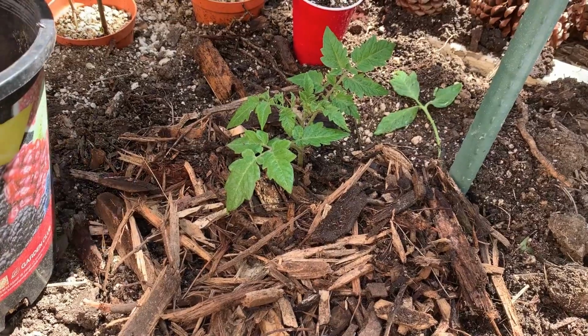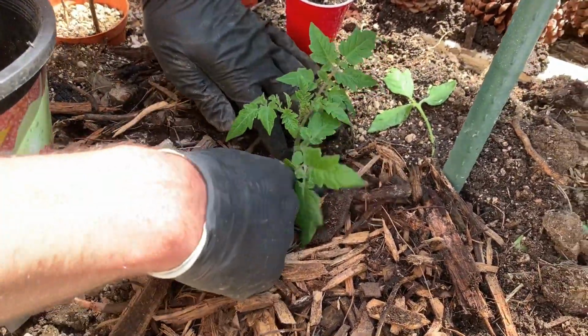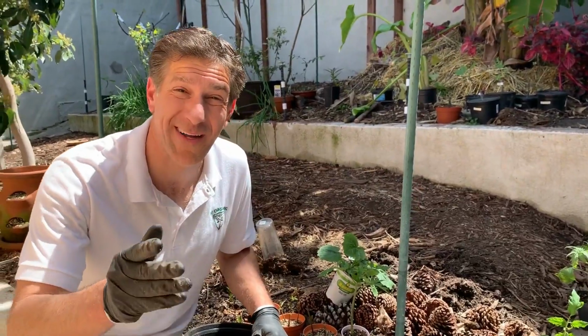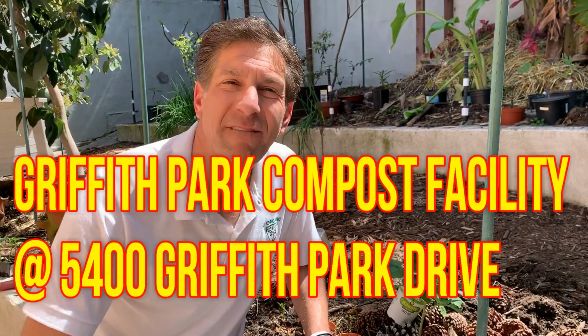And being that we're based here in Los Angeles, there's a free source I want to share with you guys, and I was fortunate enough this year to meet several of you on the 3 trips I made out to Griffith Park this year. It's located at the Griffith Park Compost Facility, at 5400 Griffith Park Drive.